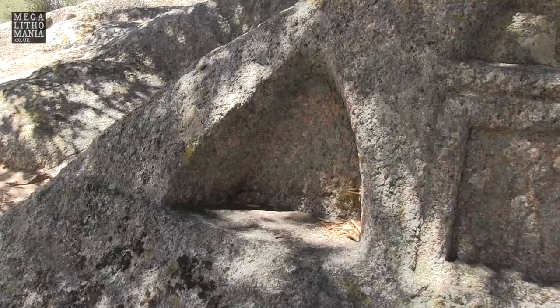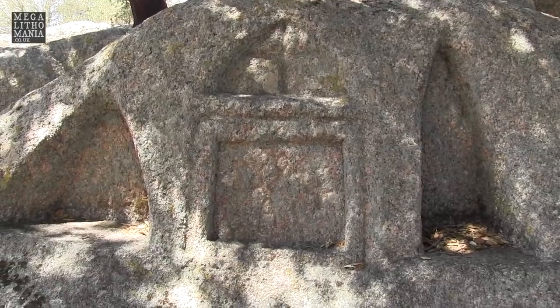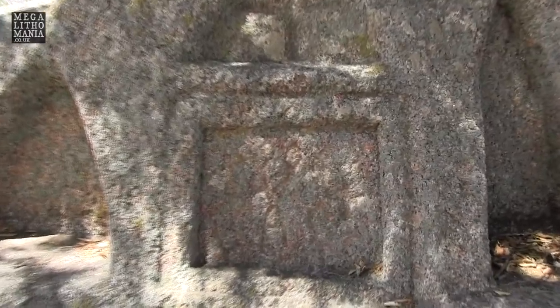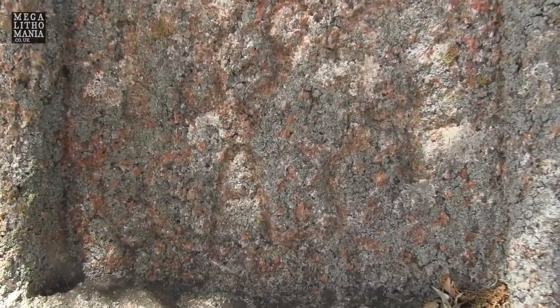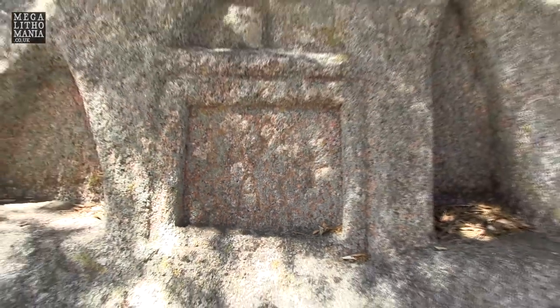So here we have these kind of curved triangular niches. Now this is an interesting one. This almost looks like one of the giant's tomb's entrance stones. You can see they've carved a cross in the top part. And also in the bottom part here, there's more carvings. You can actually see within that, there could be something else. That even there looks like a giant's tomb, or at least a representation of the entrance stone.